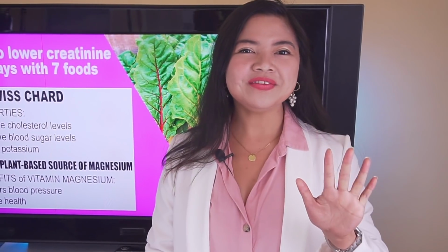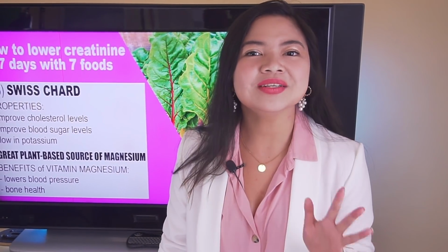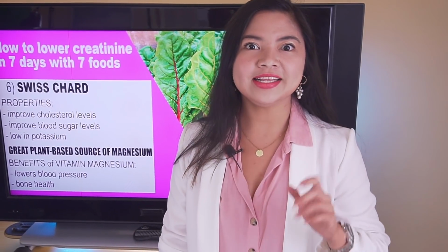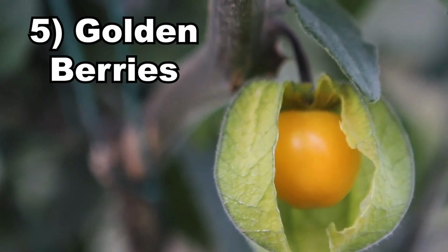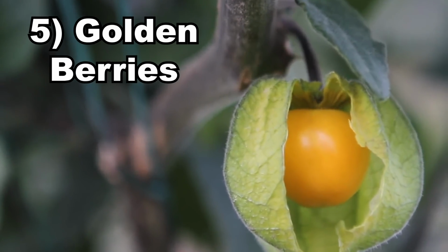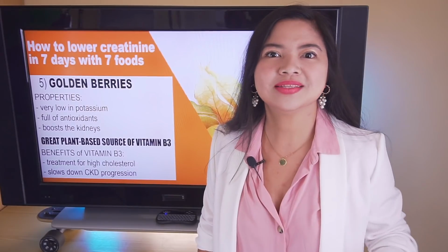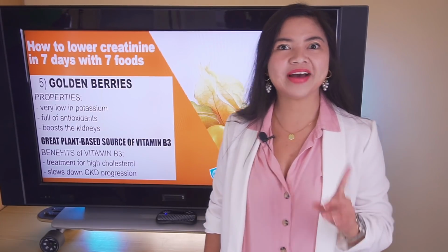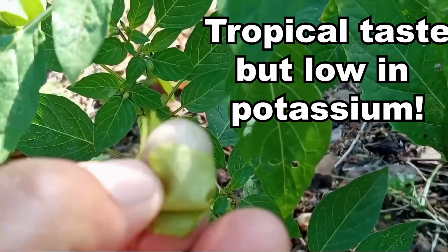Time for our number 5. This one is particularly rich in a vitamin that's actually proven to slow down kidney disease. Golden berries. Golden berries are bright orange-colored fruits with a sweet tropical taste, somewhat reminiscent of pineapple and mango. Yet, these are very low in potassium.